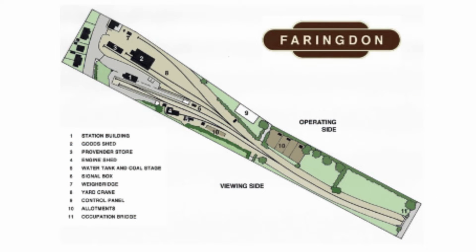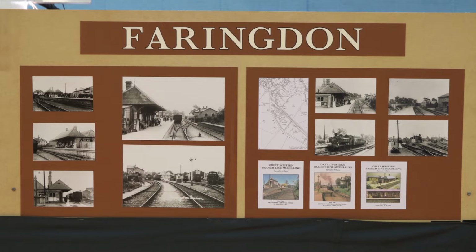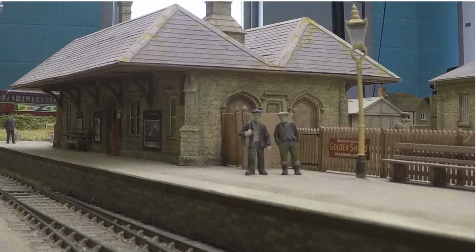Faringdon used to have passenger services, linking the town to both Swindon and Didcot. By 1945, this was reduced to a simple shuttle service to the junction at Uffington. Background information for the layout is displayed on a board to one side. The layout is very photogenic, so here is a series of photos taken whilst it was at Scaleforum.